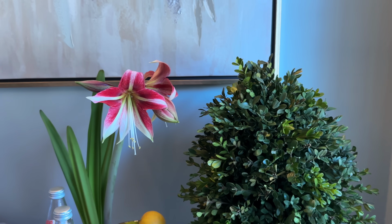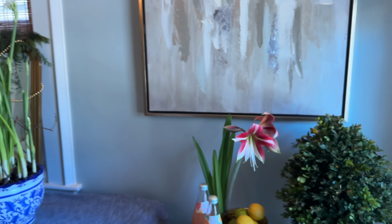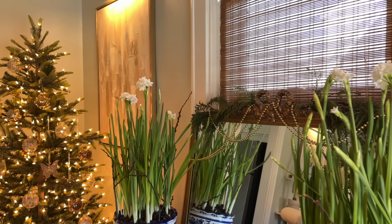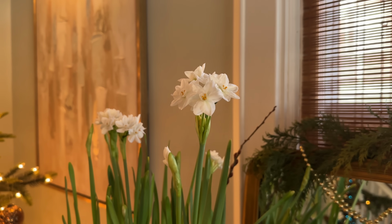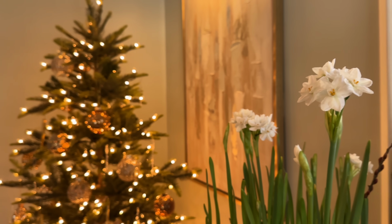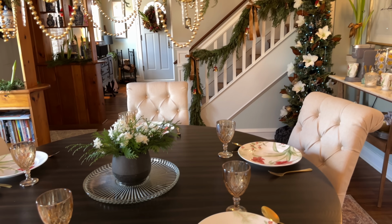And right next to that is the boxwood tree that we made with the 2 potatoes. I do have 2 vases of paper whites. They've started to bloom, so I think they should be in full bloom for Christmas. At least I hope so. This variety is Nir, N-I-R, and the one behind us is Ziva. I did break out the amaryllis china for Christmas.